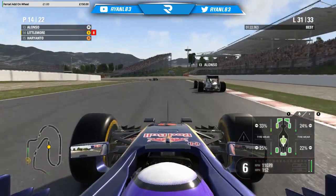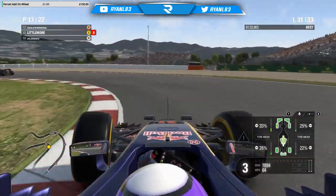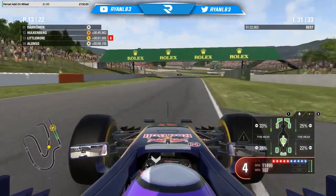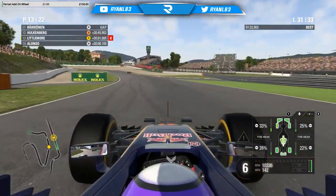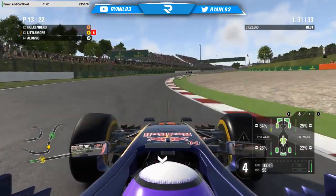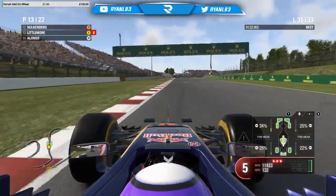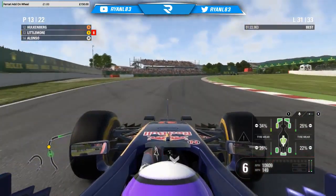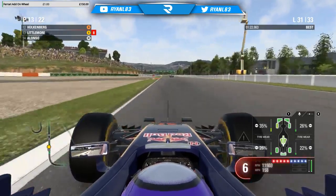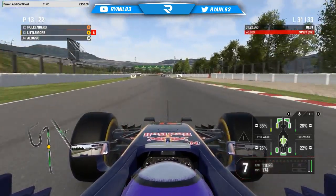Backend still out there. Maybe a late move on Alonso. That was a dive bomb, I know that. We've got past Alonso. Who we got next? Nico Hulkenberg's the next man.